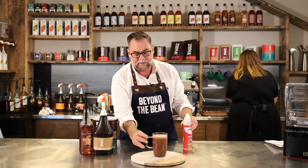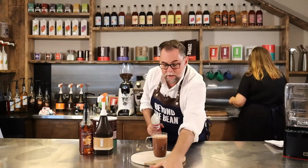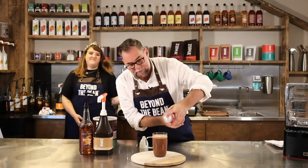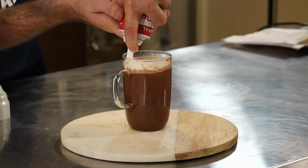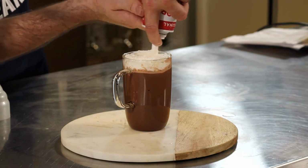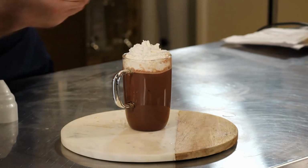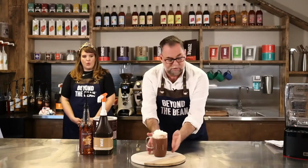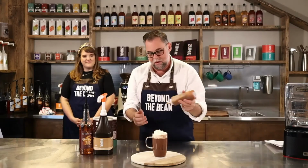You could decorate this with peanut brittle, anything really. But I'm going to go for a little bit of bouginess by adding in some whipped cream. The secret with this is just to do it low and slow and make sure you've got enough room on the drink to get your whipped cream in, and then just layer it up like so. And I think let's just add in a little bit of extra salted caramel on top.